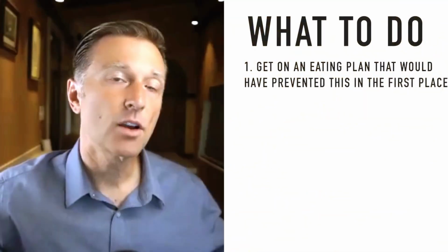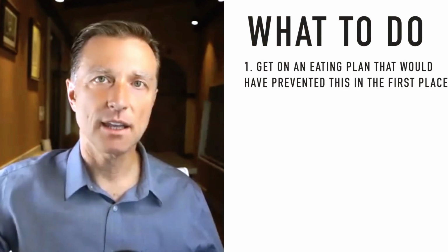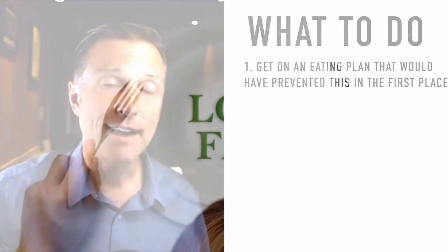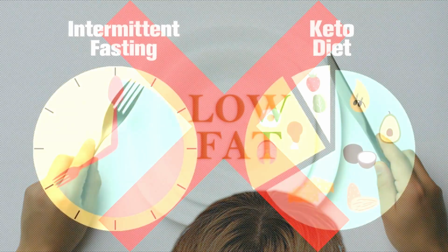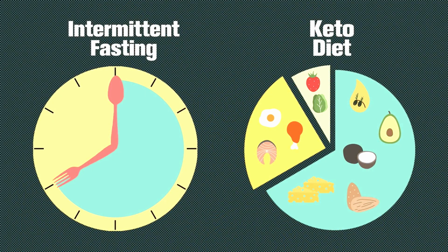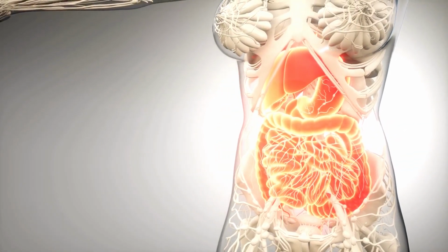And in practice, I've had quite a few people come in after doing these diets, and I've noticed a high incidence of gallbladder problems after they started. So you want to avoid a low-fat diet. You want to do the healthy version of the ketogenic diet with intermittent fasting so as to not stress out the digestive system so frequently.